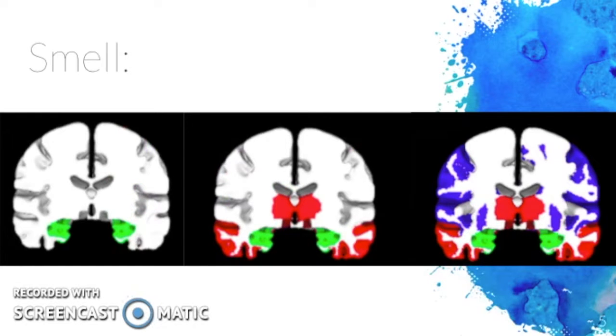In these pictures, the green right here is where the tau gets deposited as we get older, and this is also the part of the brain that is involved in memory function. Then here's the red, and that region is where tau gets deposited when amyloid accumulates in the brain. And this is when scientists begin to see people develop cognitive difficulties that are more than just memory. And the blue areas in the brain are where tau gets distributed when individuals have Alzheimer's disease.